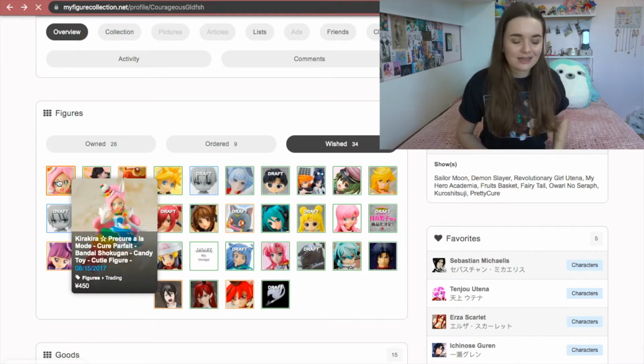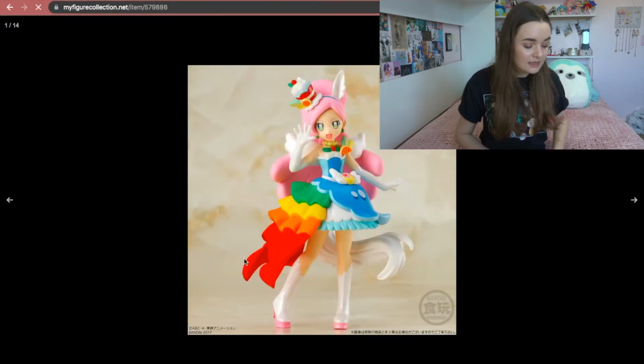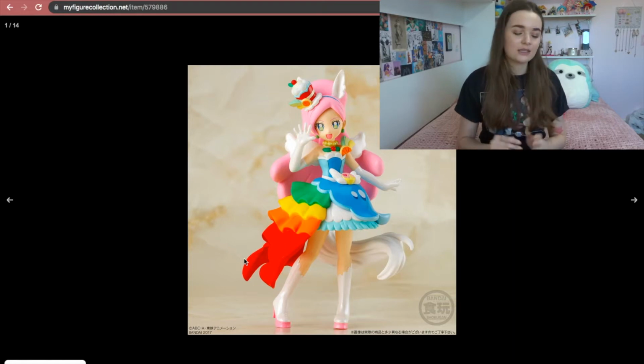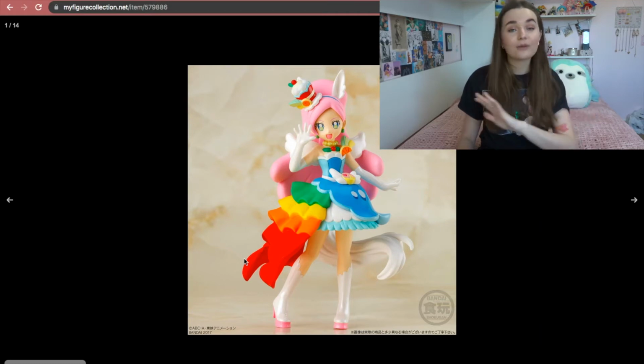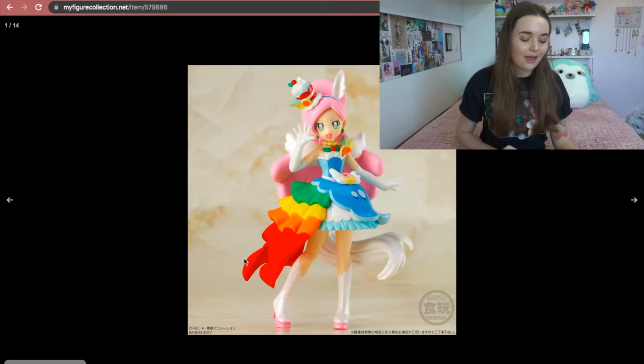So hopefully I don't miss any, but this is Cure Parfait! How very fun! Yeah, so I have this saved because I have Cure Whip. I have the Cure Whip candy toy, and I have all the rest of the Cures from this collection saved because I want to have them all as a set. So yeah, not really much to say about that.